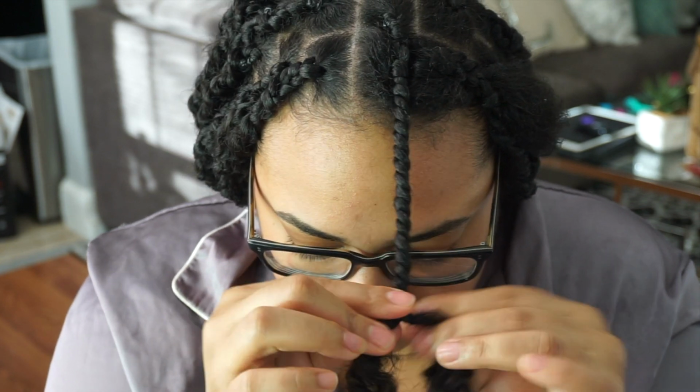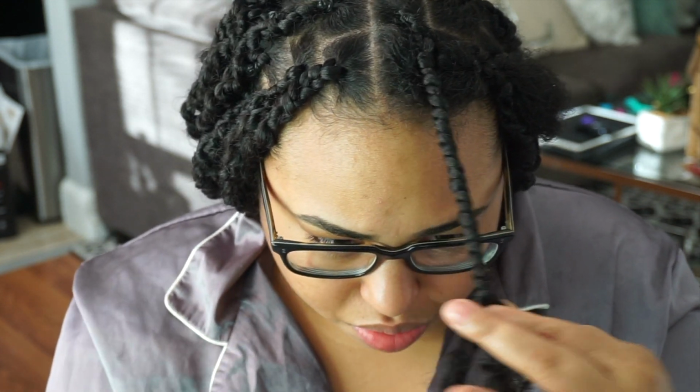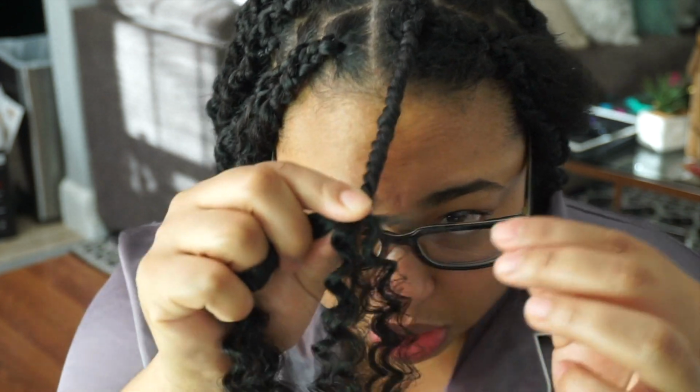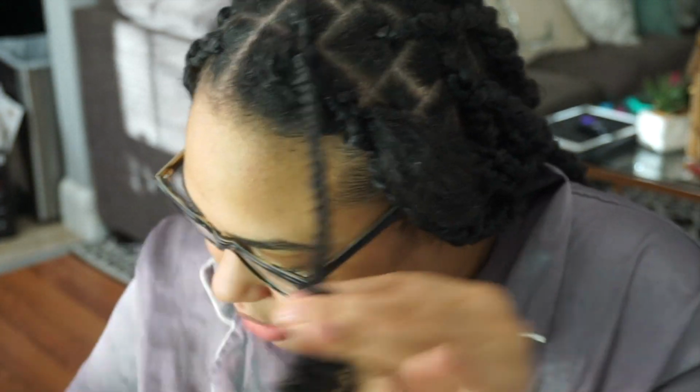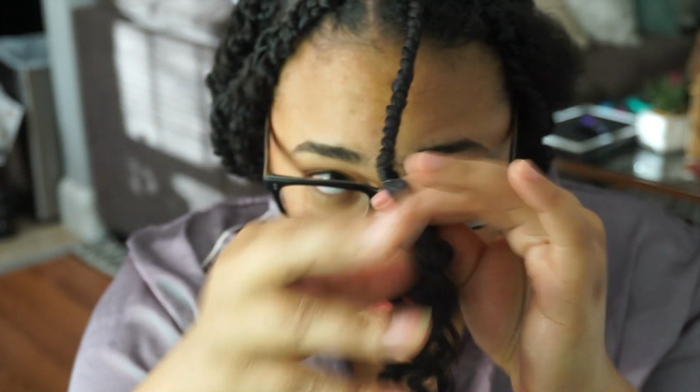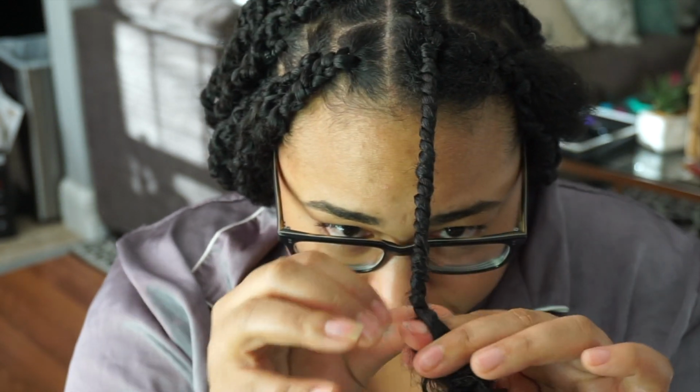And every few twists I would stop and pull it so it would get tighter. Right there I'm showing you guys that that's the end of my hair, so I use the edge control to secure it with the braid so it could blend better.